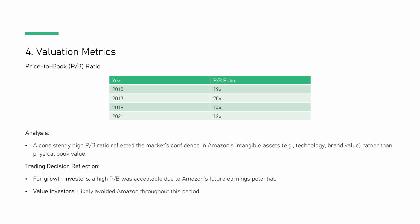Amazon's consistently high price-to-book, PB, ratio reflected strong market confidence in its intangible assets, such as technology and brand value, rather than just its physical book value. For growth traders, a high PB ratio was justified due to Amazon's strong future earnings potential and expanding market dominance. However, traders focused on undervalued stocks may have avoided Amazon during this period due to its high valuation relative to book value. Over time, as Amazon's earnings grew, its PB ratio gradually declined, indicating a more balanced valuation.